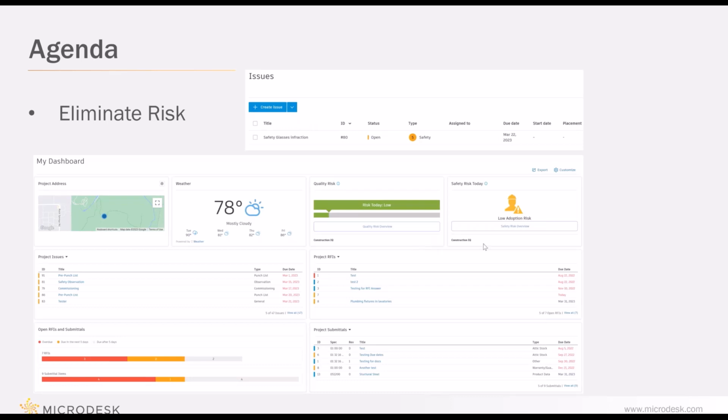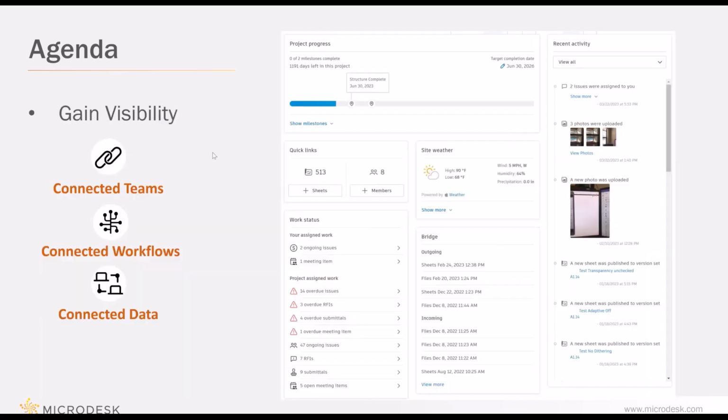So let's move on. All right, so if we're looking to gain visibility with this particular solution, on the left-hand side there, you see the word connected over and over again, right? The teams, any stakeholder on a project that is operating within this platform is connected to all the project data, all the activities, everything that's going on. The workflows, right? We have built-in workflows, which we'll get into in the RFIs and the submittals, but connected workflows, people are made aware of what is going on when it's happening.